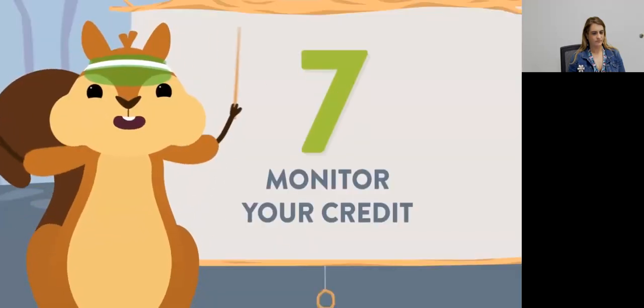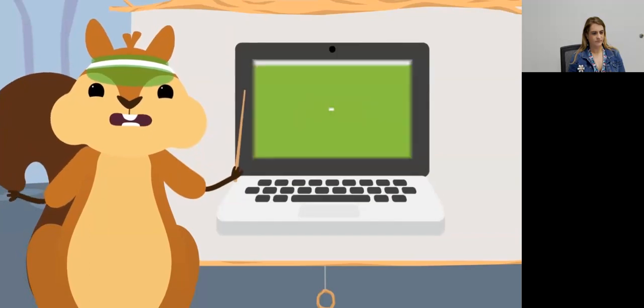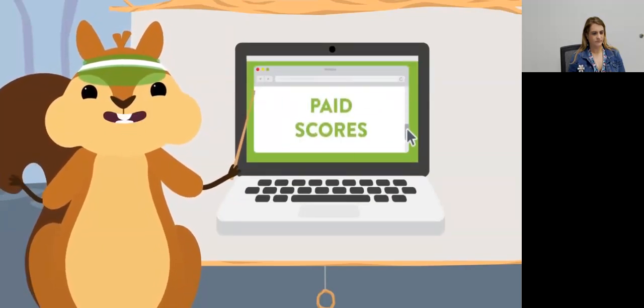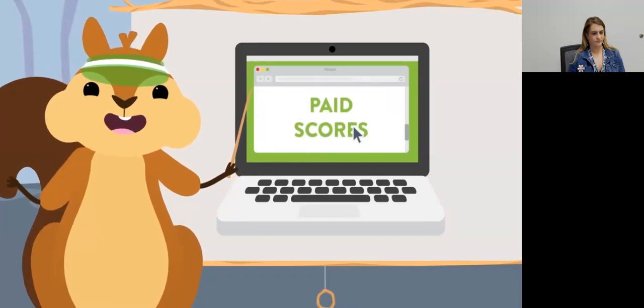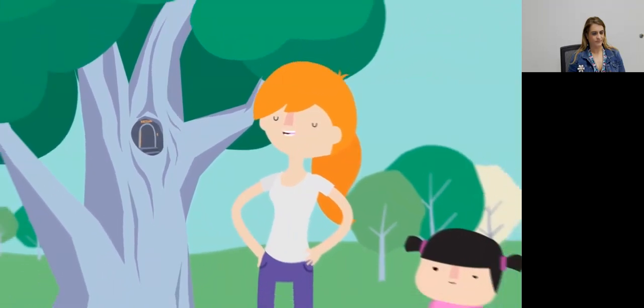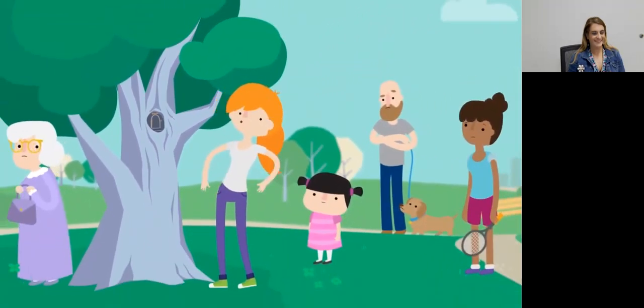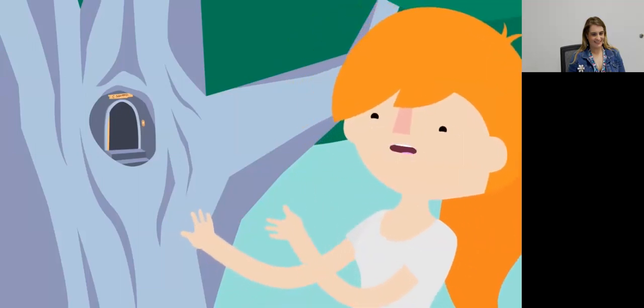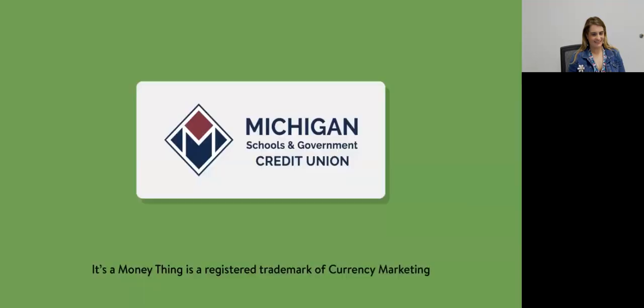And finally, number 7, monitor your credit. There are free sites that you can use to get a good estimate of your credit score, as well as paid services to access the exact scores. That's really great. Thank you so much, Credit Squirrel. Once again, you've been incredibly helpful. Oh, I was just getting advice from the Credit Squirrel. He lives in this tree, and, you know what? Never mind. Everybody can go away now.